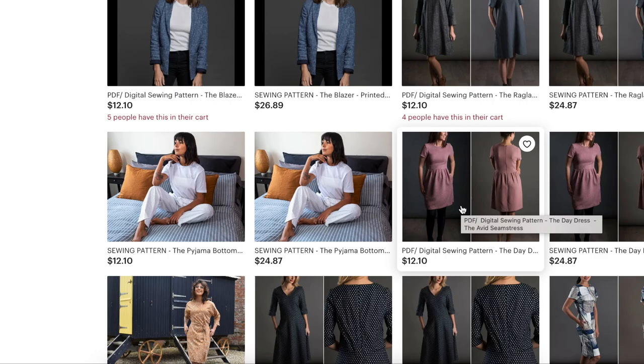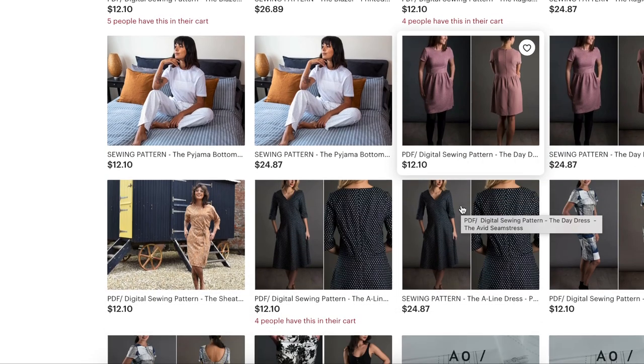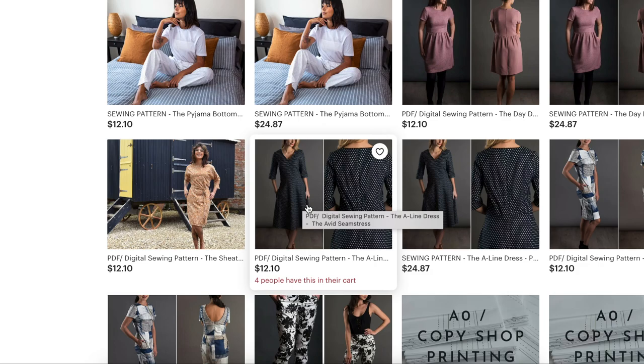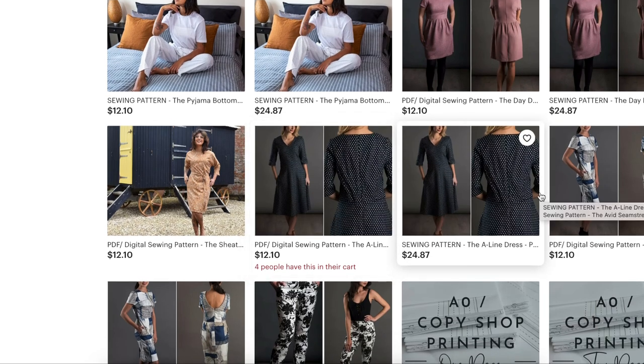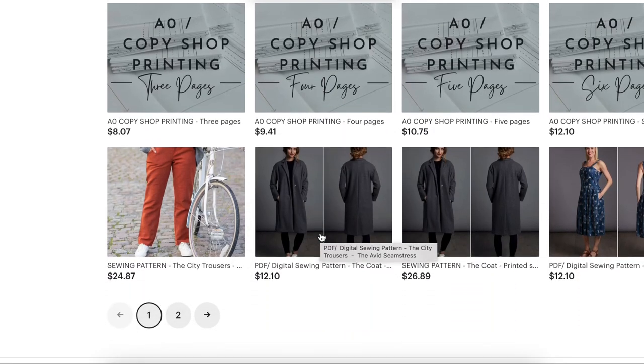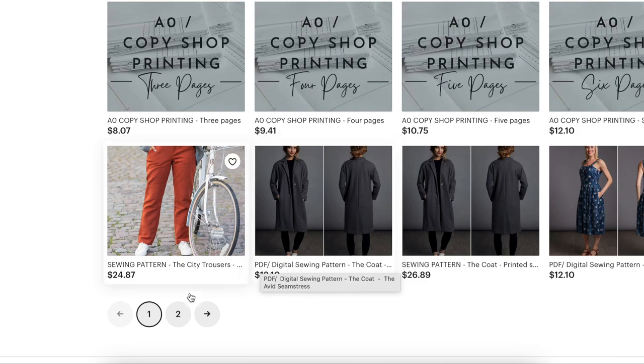Here's the, they call it the day dress. I'm thinking of like fit and flare, I guess. And then the sheath and the A-line and the shift. Here's our pencil pants. So yeah, they have a lot of them on there. There's the coat. There's the day dress, the sundress.